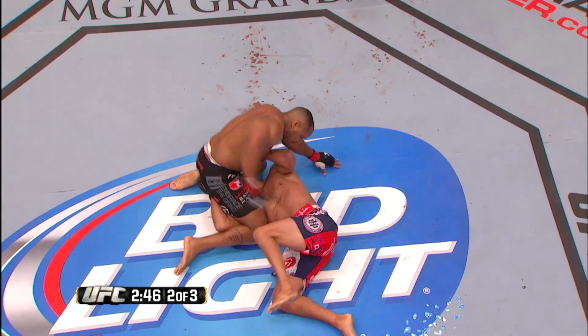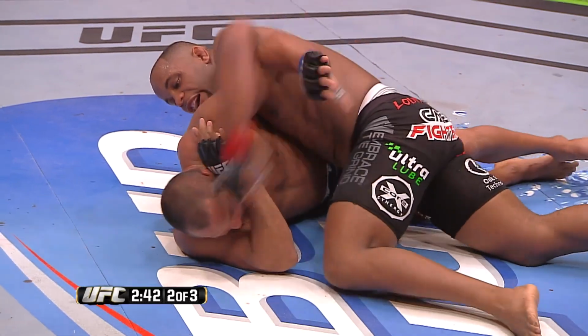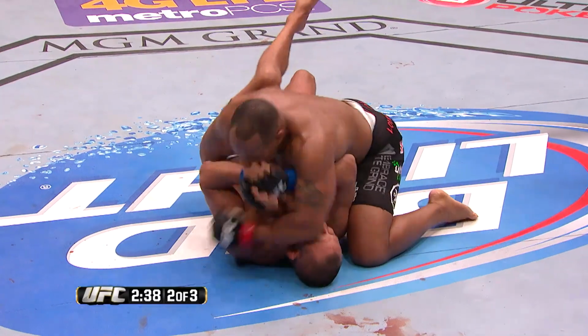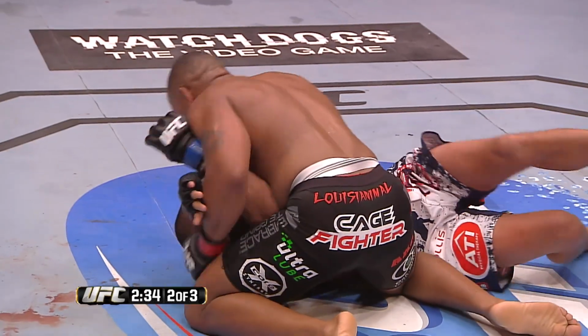He's riding on top. Shot to the body. Big shot to the body. Big punches by DC, big left hands. Henderson is just in defense mode again. Yeah, he's completely stuck.